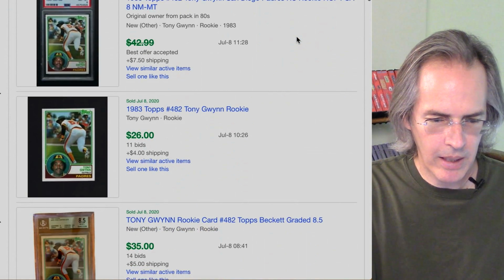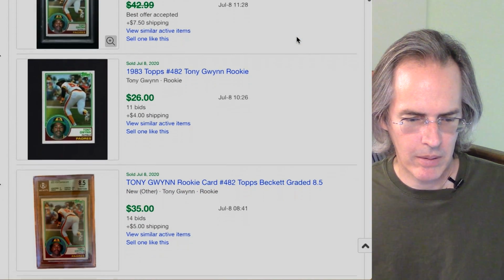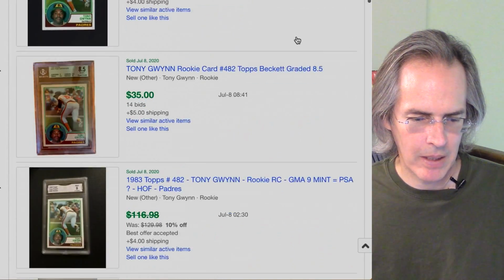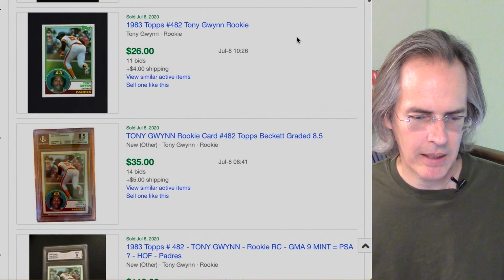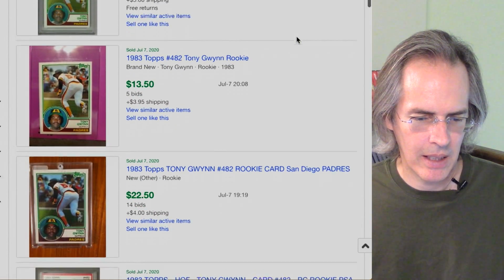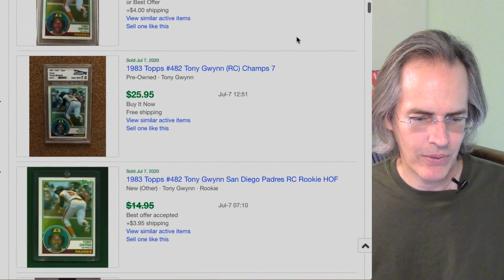$26 ungraded. That looks like about the centering, and mine's a little worse than that. Still, I was at 26, 13. Oh geez. 22. He's getting a case. 14, 17. Okay, he'll get one. But at those prices, I might buy another. That's good prices. All right.